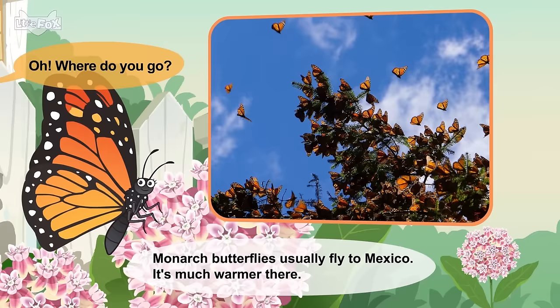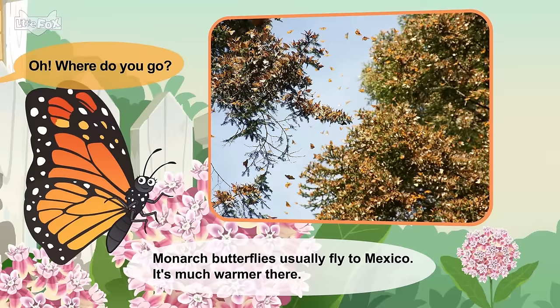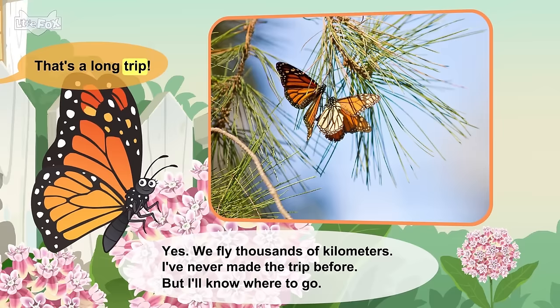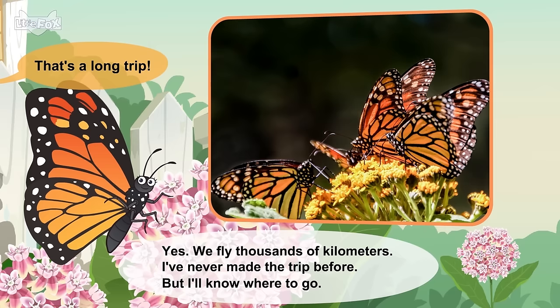Oh, where do you go? Monarch butterflies usually fly to Mexico. It's much warmer there. That's a long trip. Yes, we fly thousands of kilometers. I've never made the trip before. But I'll know where to go.